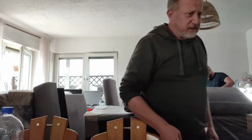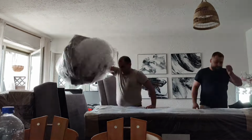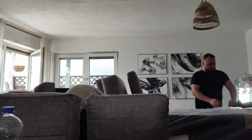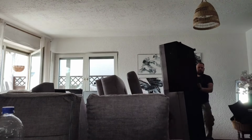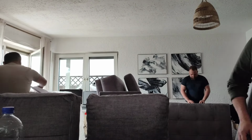We did measure the space as well as the couch before purchasing it, but when we received it, I gotta say, it is much bigger than we remember. As a matter of fact, it's much bigger than what we measured. So I don't know if we got a bigger size by accident or we just measured wrong. I'm thinking it's number 2, okay?